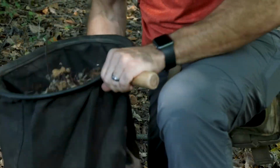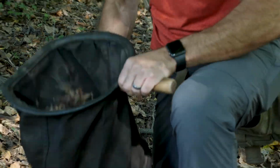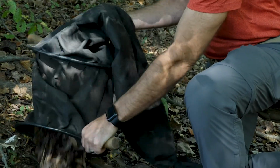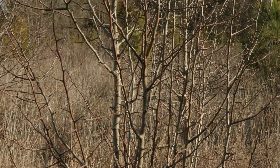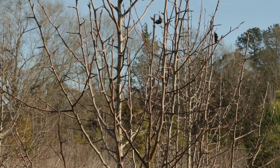To survey leaf litter, we use these litter sifters to shake out the insects that live in the leaf litter. Then we put the samples into the Berlese funnel and the insects move away from the warm light and into preservative. We hope to learn how the invasion of Callery pear is impacting native plants and animals.